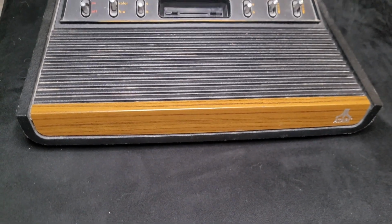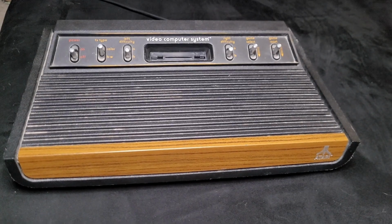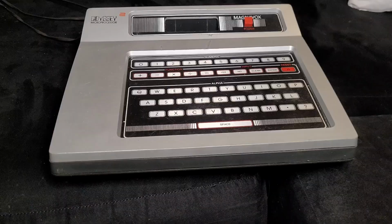I love the Atari VCS and have talked about a couple of its games already, but now it's time to introduce another console, the Magnavox Odyssey 2. This massive silver beast was one of the earliest cartridge-based consoles, and attempted to go toe-to-toe with the Atari VCS.